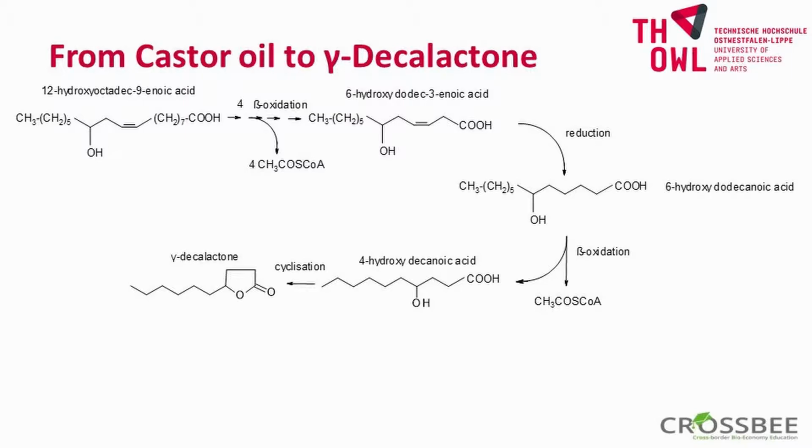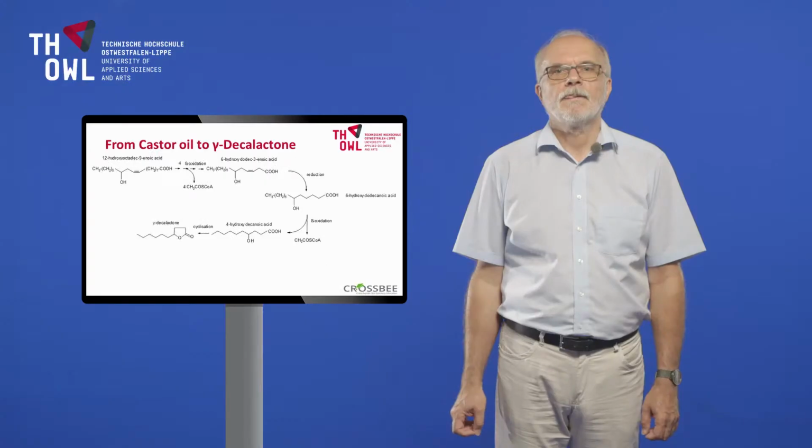Ricinoleic acid is degraded by 4 rounds of beta oxidation to 6-hydroxydodecenoic acid. At this stage, a reductase eliminates the double bond so that 6-hydroxydodecanoic acid is obtained. The beta oxidation stops after one more step on the stage of 4-hydroxydecanoic acid. At low pH values, this hydroxy acid cyclizes spontaneously to gamma-decalactone.